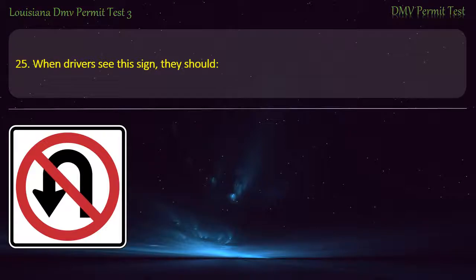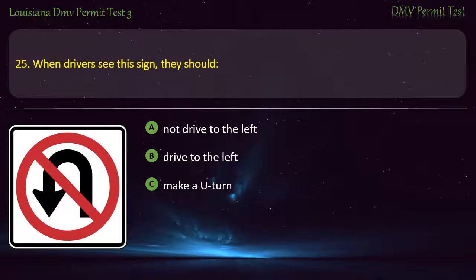Question 25. When drivers see this sign, they should not drive to the left. Drive to the left. Make a U-turn. Not make a U-turn. Answer: Not make a U-turn.